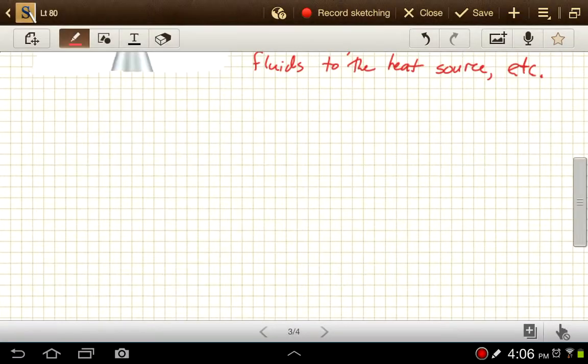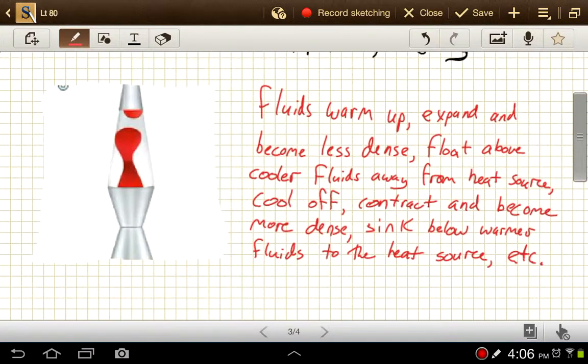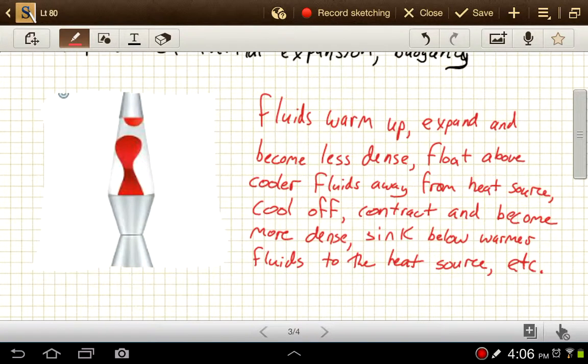Our next type of heat transfer is convection, and convection depends on a couple things we've talked about already: thermal expansion to begin with, and buoyancy. So a lava lamp is an excellent example of convection in action.